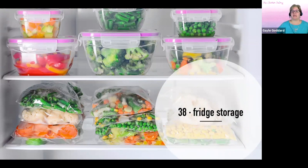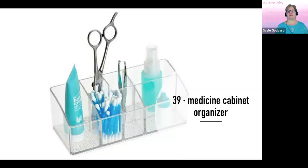You can also add in a Lazy Susan into a fridge. A Lazy Susan is a great way to be able to spin and circulate and see everything in an area and bring the one you want to the front, right? So that was a new adaptation. It's been a little while, but the idea of putting a Lazy Susan in the fridge is super helpful. And see about getting some of those fridge-specific bins.